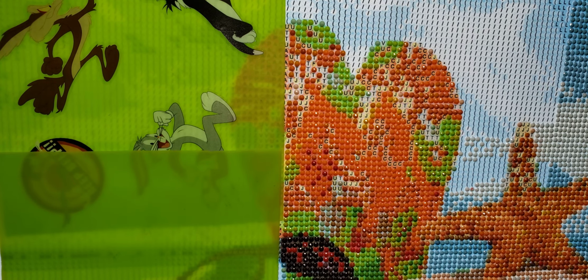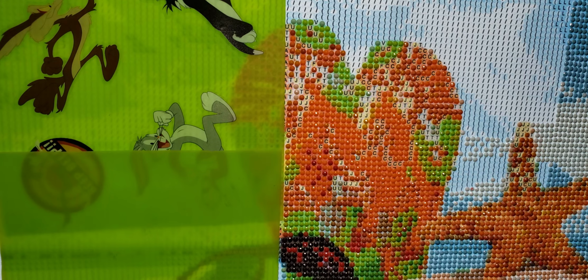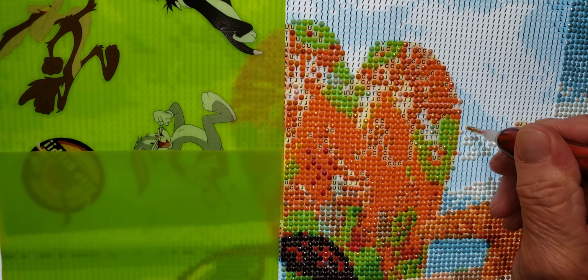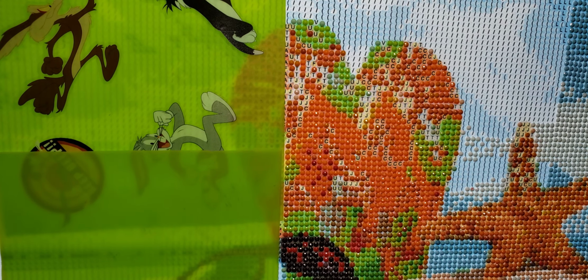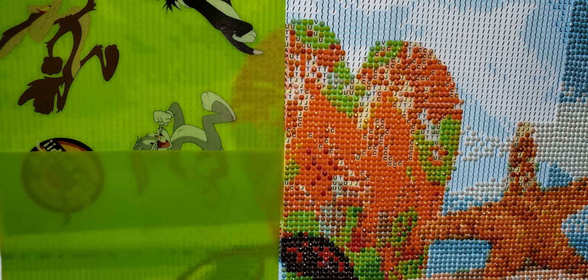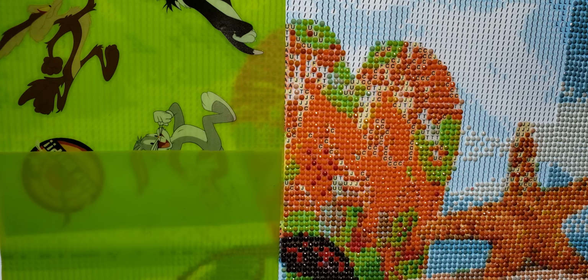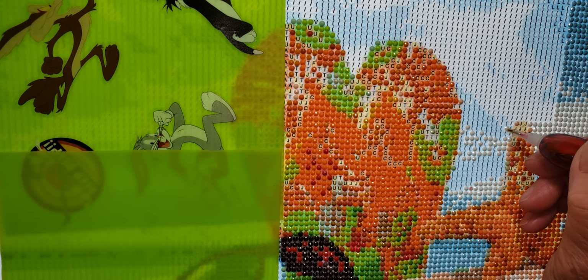So I am working on diamond painting number 2 of 4 from a 4-pack that I purchased from Amazon back in March of 2022 for $7.99. It is no longer available, at least when I looked last. And it is 40 by 30 centimeters, 22 colors. And these are all, I believe, starfish scenes at the beach.